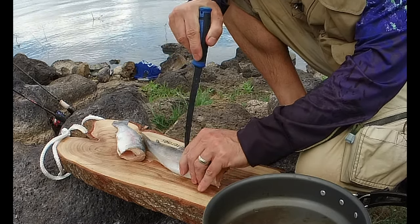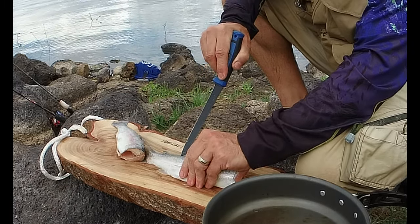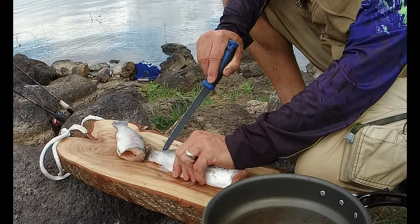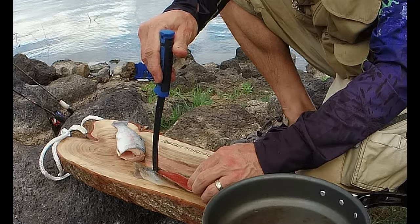Alright. I think we're gonna fillet these guys. Alright, filleting trout, guys. You heard that? Yeah, so instead of cooking them whole, I think we're just gonna go the fillet route. It'll be less bones. Nice. Wow, real pink though. Look at that. That is pink.